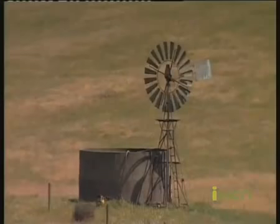Guess which industry is growing faster globally than the personal computer industry and almost as quickly as the cellular phone industry? The wind energy industry. Growth is especially strong in Europe. Denmark, for example, currently generates over 10% of its electricity from wind. In Australia, windmills have been used in remote areas and in agriculture for years, but wind turbines are now starting to appear on the landscape.